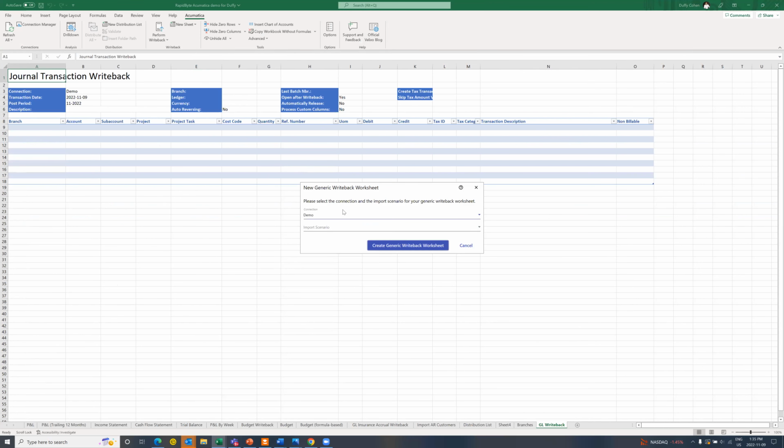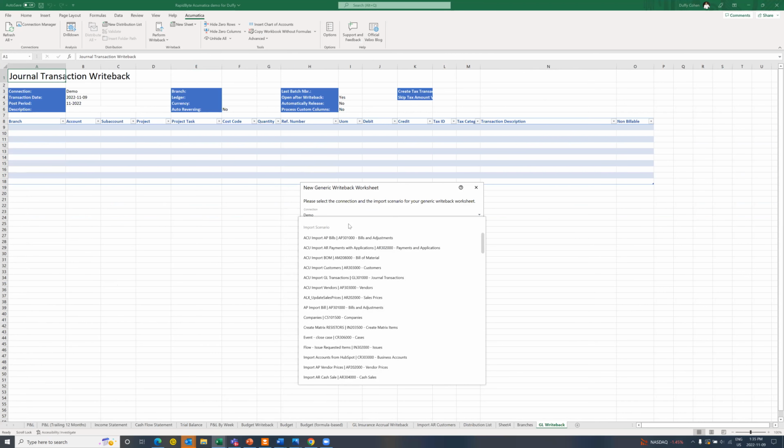So this has only been around for, I'd say, 3 or 4 months now, but this allows you the ability to push back your data to any single import scenario within Acumatica. So you'll see, and I just want to make sure everyone's aware, you'll have to make sure those import scenarios already exist. And you'll see for my instance here, I'm working in my demo environment. So it's going to populate all the ones that I've created.